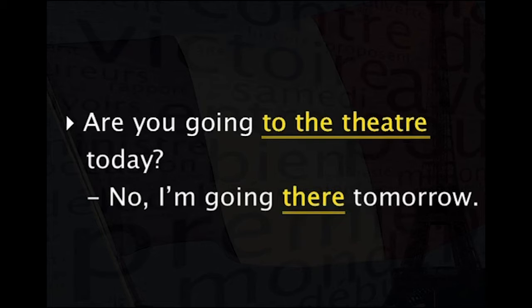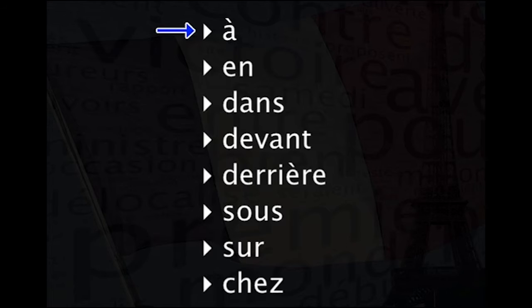There are a number of prepositions of location in French, but those that are used most frequently are à, en, dans, devant, derrière, sous, sur, and chez. I'll again repeat the words: à, en, dans, devant, derrière, sous, sur, and chez.